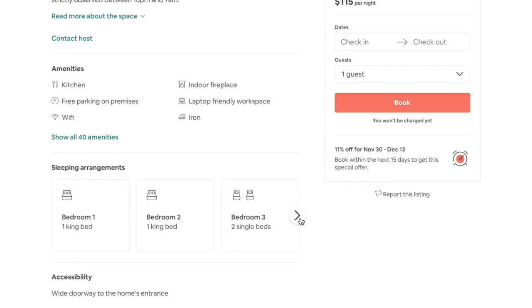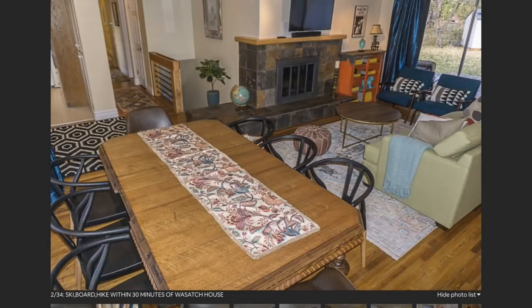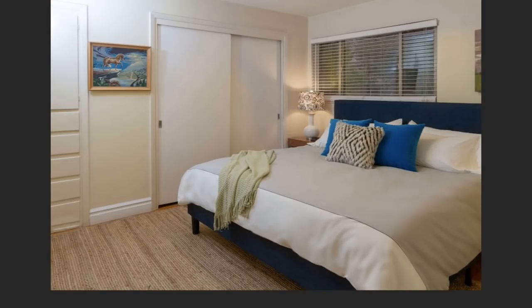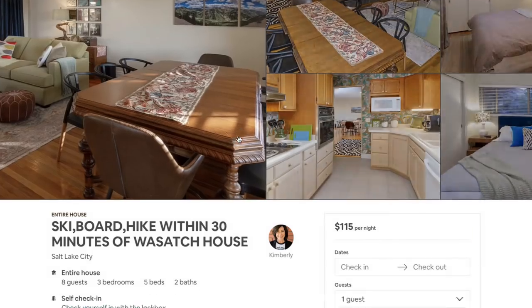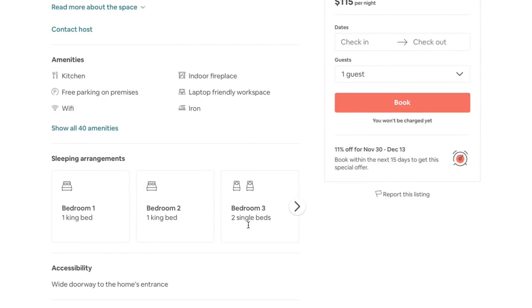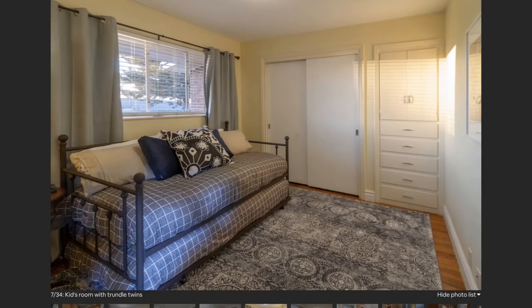I think we saw that. I think those were the 2 twin beds, I believe. And then there's common spaces, 1 queen bed and 1 sofa bed. Okay, so I'm not sure if I've seen both of these spaces. So let's go back to the pictures and let's see if we can figure this out. Okay, two masters. Okay, so what is this? Kids room with trundle twins. Okay, so is this bedroom 3 with 2 single beds, or is this common spaces, 1 queen bed, 1 sofa bed? I don't know. I guess this is the room with the twin beds.